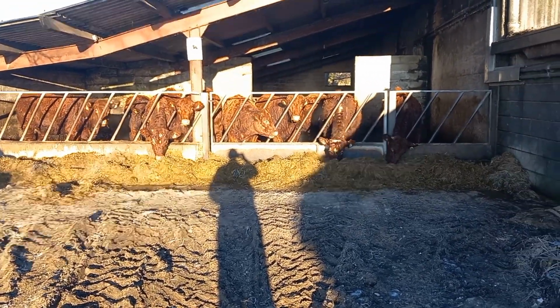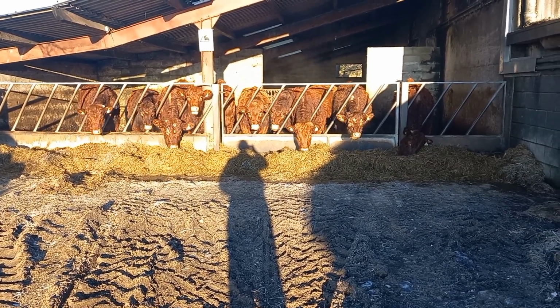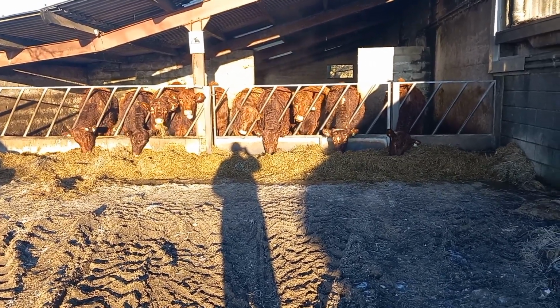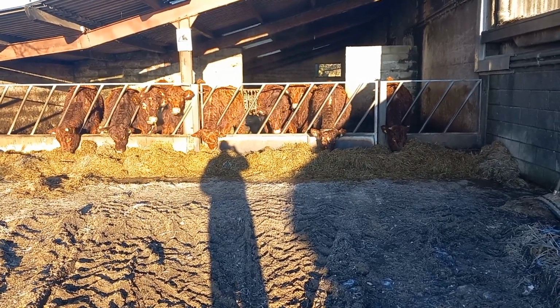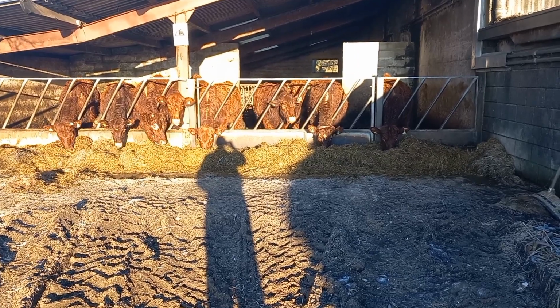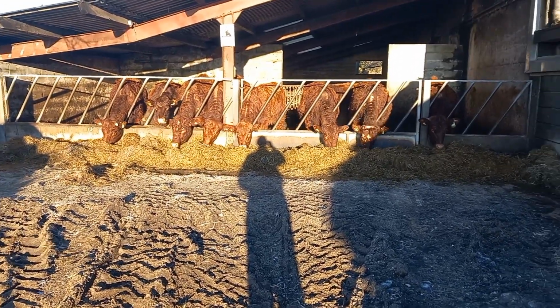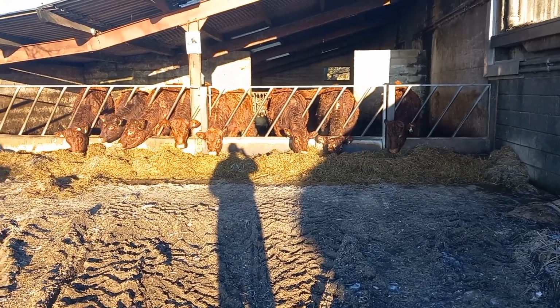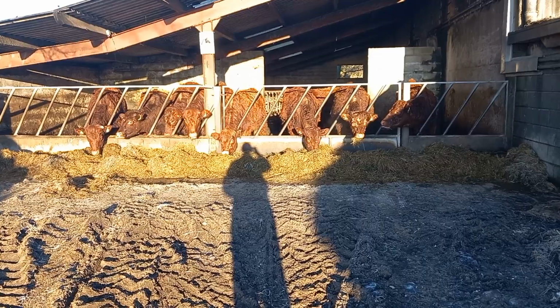Then also we have an odd little Highland in here as well, and one smaller heifer which is probably more suited in a smaller group. It's able to get feed better and doesn't get knocked around the same, as there's more available feed space for these. Yeah, so they're looking well, and they're due from the middle of April.